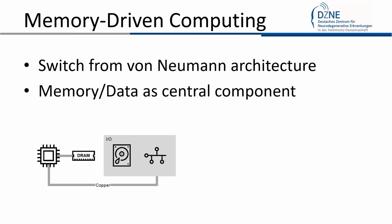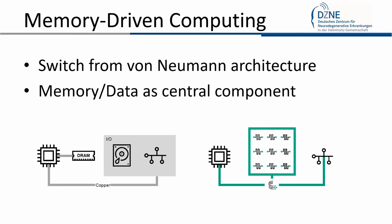In the traditional von Neumann architecture, you can see memory is attached directly to the CPU, and from the CPU you can go either into I/O or to the network. With MDC, or memory-driven computing, it is the goal to overhaul this architecture and go for a new approach.